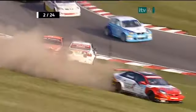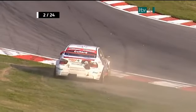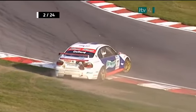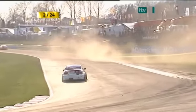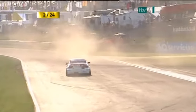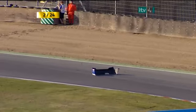Oh no, Rob Collard's off. Giovanardi on the grass as well. Graham Hill Bend, so is Stephen Jelly. Oh, some of the favourites in a way for good results here, in trouble at Graham Hill Bend. Yeah, I don't know what caused that, but there's certainly a lot of cars caught, including the second race winner there, Rob Collard. And the safety car is out there.